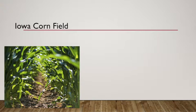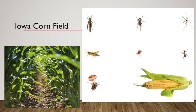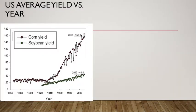Central Park, New York City on Manhattan, another. Let's look at all that diversity. How about in a cornfield? This same project was kind of replicated in a cornfield in Iowa. Not a lot to see.